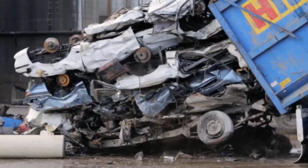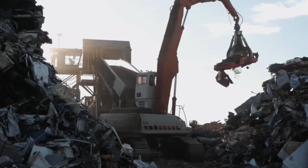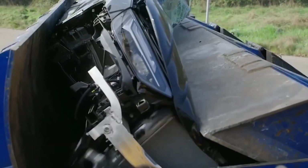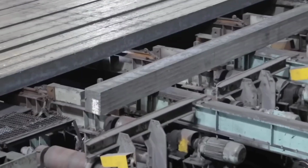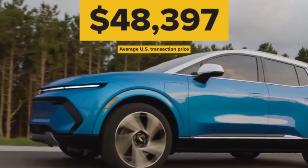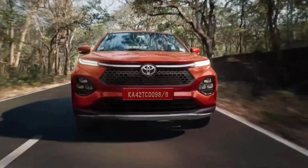Each car, once thought to have reached the end of its life, embarks on a new journey. In this video, we'll witness how old cars are transformed into the raw foundation for construction, industry, and even the next generation of automobiles. You buy a car for $48,000. After 10 years on the road, how much value can it still hold once it enters the recycling process?